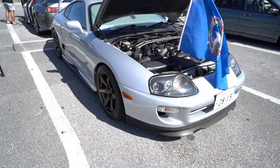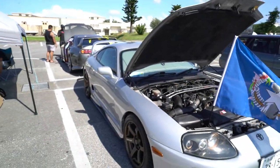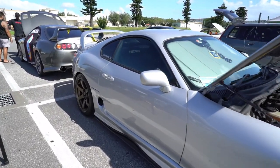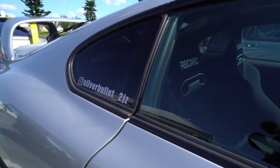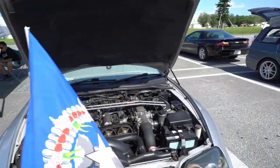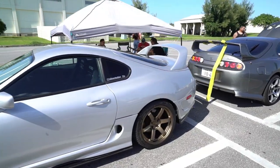Looks to be mostly stock. I still see the stock side mount intercooler in there. I do like the side skirt add-ons in carbon fiber. It looks really good. If you guys want to follow the Silver Bullet, there's ZG. Recaro seats. That's clean. That's a really clean car. I like the simplicity of it.